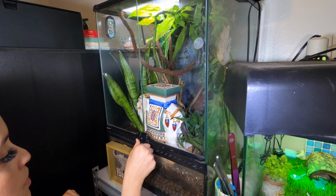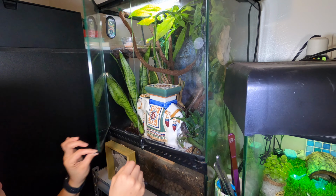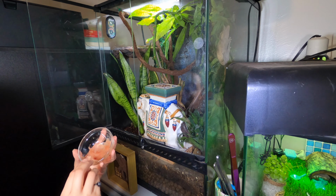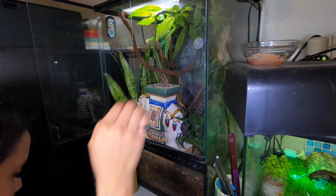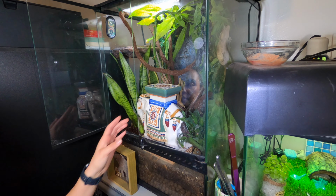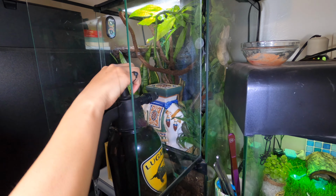Now I'm going to miss Tilly's enclosure and see how much she ate last night. So she ate most of that and get her some new food. I'll probably throw some crickets in here as well for the weekend.